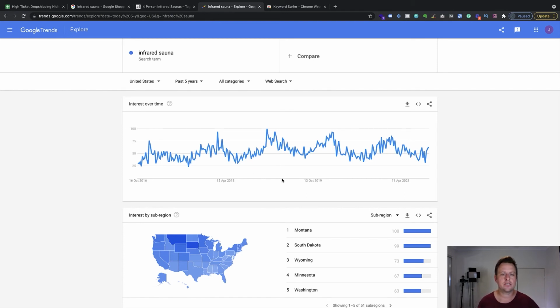But we can see for the last 5 years that there has been fairly consistent interest around 50 on average for the interest score, but there's plenty of periods where it peaks right up into the 80s, 90s, even up to 100. And we can also see that the baseline has slightly been increasing over time. And that's a good thing. So more and more people slowly and gradually are starting to search for infrared sauna.